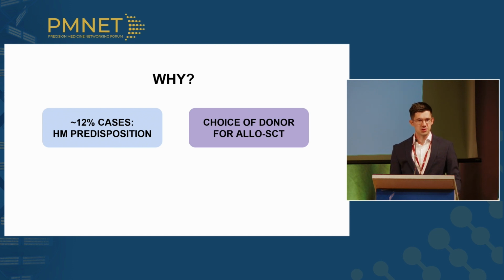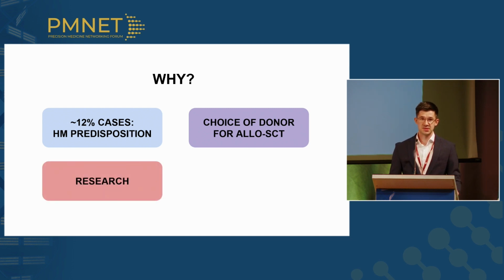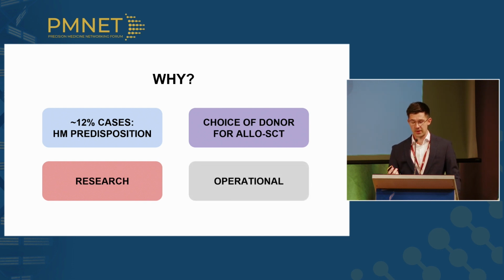Knowing this information affects your choice of donor. So if there's a germline variant and you have a sibling that's a potential donor, you would want to evaluate them as well. Then there is the research perspective, but again, I would like to stress that the operational benefits, when you have a simple protocol that includes almost all of your patients in this analysis, make things easier.